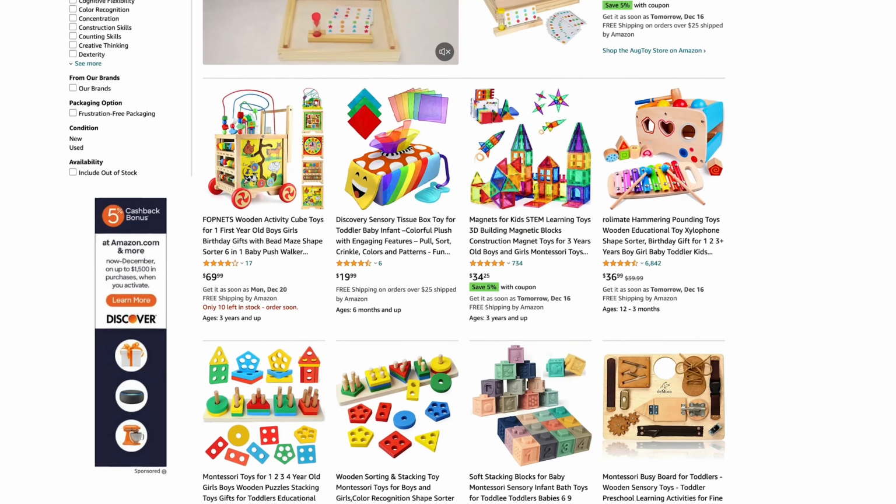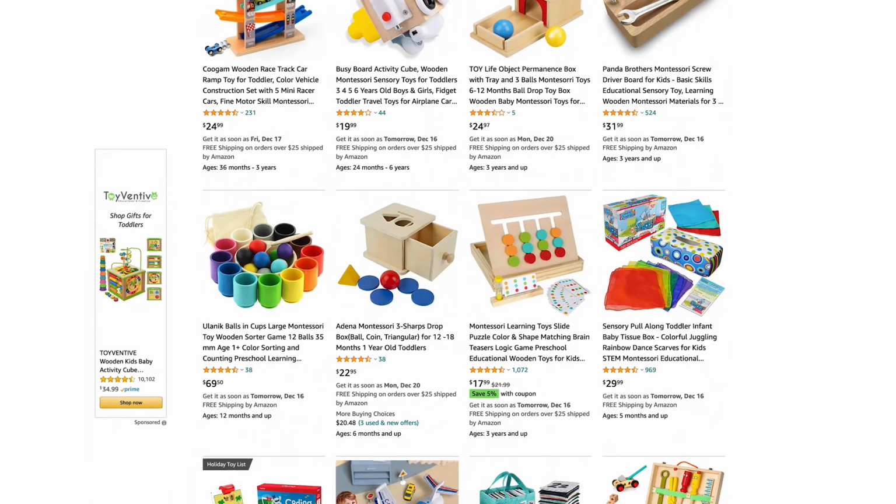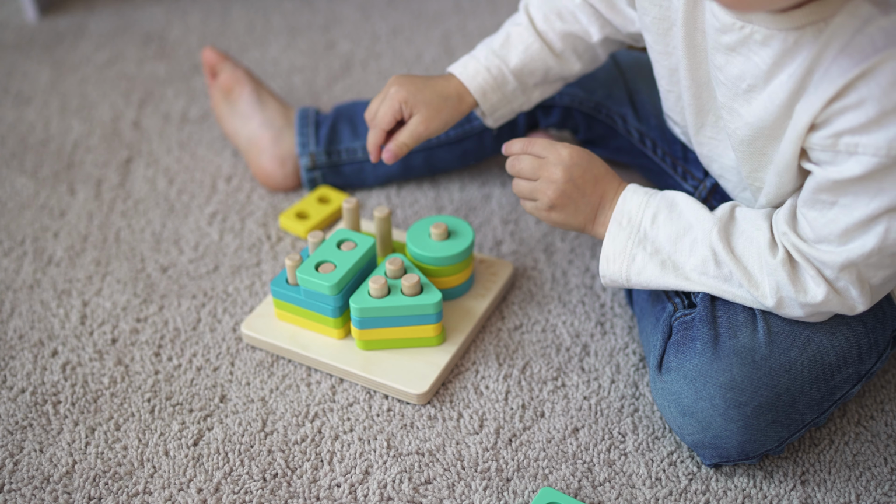Now let's talk about value. I feel like you always pay a premium for Montessori items. It's sort of like the pink tax, which if you don't know what it is, look it up. But basically, there always seems to be a price hike on anything labeled Montessori. And I often question, am I getting the right return on investment here? Is it going to be used?